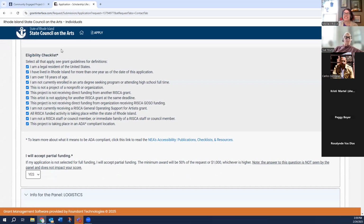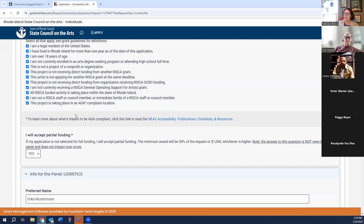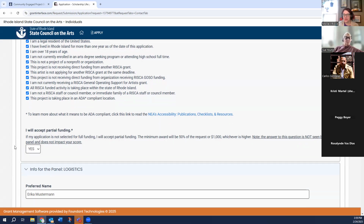So here we have this same eligibility checklist. It does include this project is taking place in an ADA compliant location because it's a publicly engaged project, has to be in an ADA compliant location. And then same question about partial funding. Again, this section is only visible to RISCA staff. It's not visible to the panelists. And this partial funding piece will have no impact on your score or likelihood of receiving future grants.